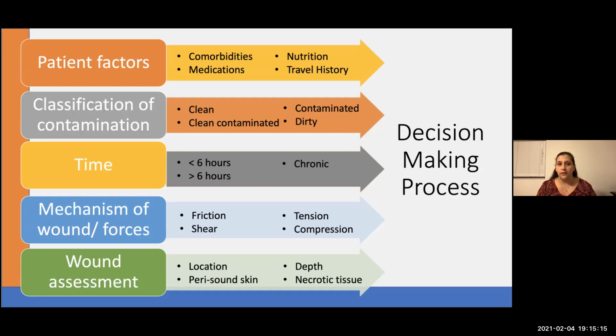You're also going to think about the degree of contamination. And oftentimes when we have traumatic wounds, which is what we see most frequently in our small animal patients, they're usually either contaminated or dirty. So we tend to think of wounds that are less than 6 hours old as being contaminated. Greater than 6 hours, they have an active infection, so they're considered dirty. But every once in a while, you'll see some of those chronic wounds too. We won't talk as much about those, but those are, say, your pressure sores, weird draining tracts and things like that.